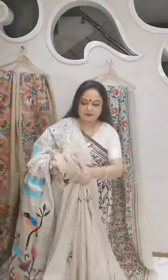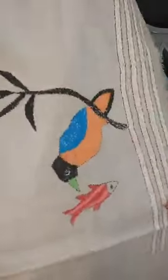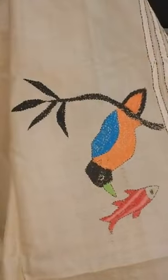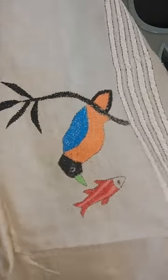The blouse piece, this is the blouse piece, this is the sleeves, and this is the back, the back of the blouse. Isn't it cute? And doesn't it have a story to tell? And here is the sari.